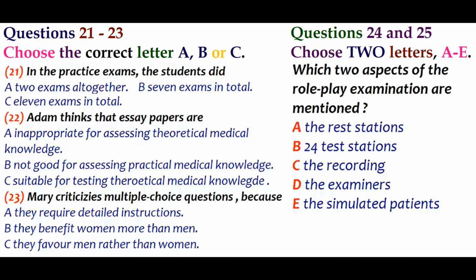Now turn to part 3. Part 3. You will hear a female and a male student talking about the mock exams that they have just taken. First, you have some time to look at questions 21 to 25. Now listen carefully and answer questions 21 to 25.